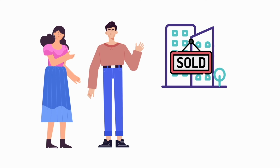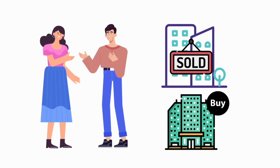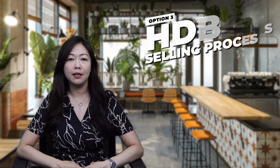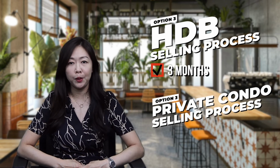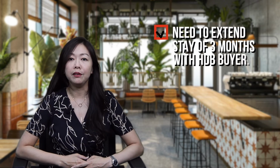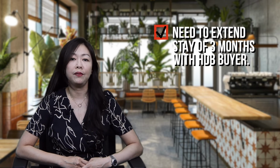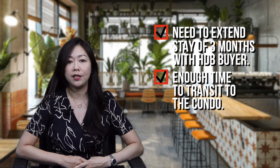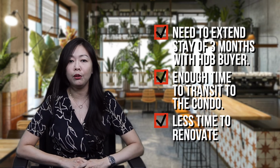Jonathan and Ariel sold their HDB flat and bought another resale private condominium immediately after their HDB flat has been exercised. The HDB sales process typically takes approximately 3 months, and the sales process of a private condominium can be anything between 8 to 12 weeks. Jonathan and Ariel will likely need to negotiate for an extension of stay up to 3 months with their HDB buyer in order to allow themselves enough time to transition to the condo, giving them a small window of time to renovate the condo as required.